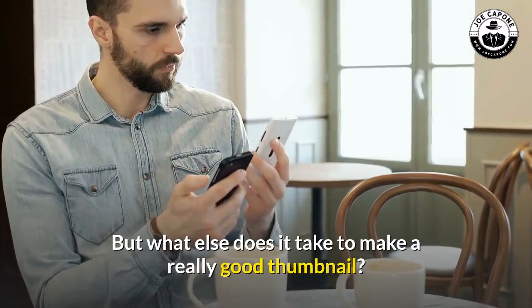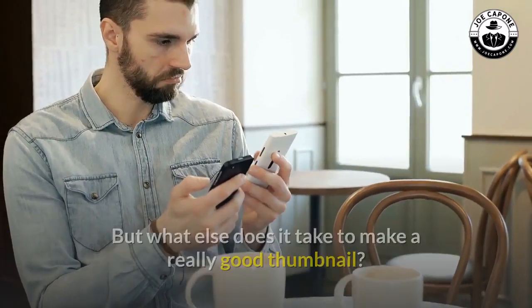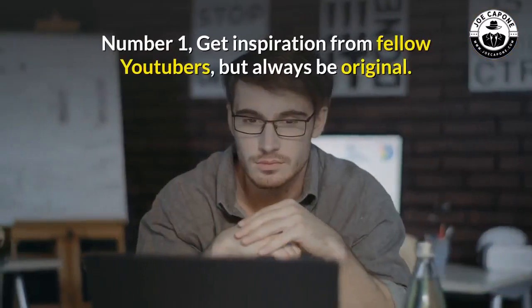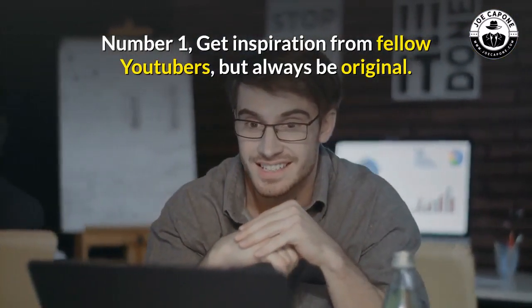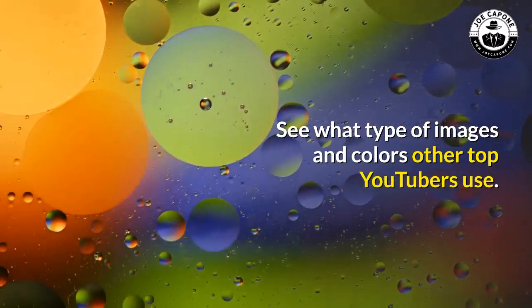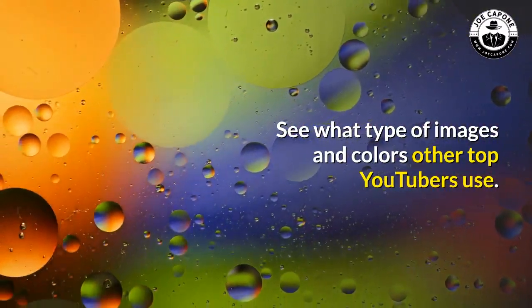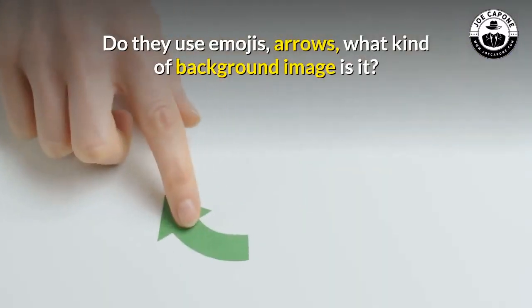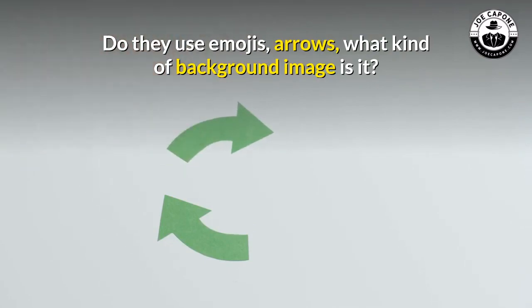But what else does it take to make a really good thumbnail? Here are 5 thumbnail hacks that I think will help you. Number 1, get inspiration from fellow YouTubers, but always be original. See what type of images and colors other top YouTubers use, and put your own spin on it. Do they use emojis, arrows, what kind of background image is it?